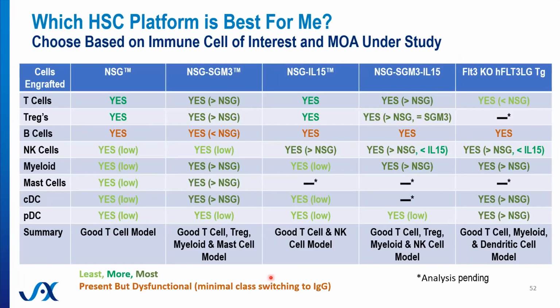So this is a chart that you'll get a copy of within the next week or so, by attending today. It helps you summarize everything that I just went through. Really what you can see is that the NSG mice are a good tool if you're looking at T cells in particular. The way to look at this chart is that if you're in light green, the cells are present, but at low frequency. If they're a darker green, there's more of them. For example, in the NK cell populations, if you compare the NSG to the NSG IL-15, you're going to have more of those cells. And then the most will be in the darkest green.